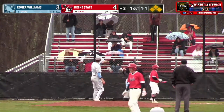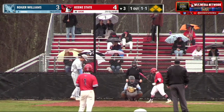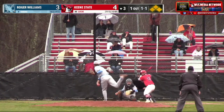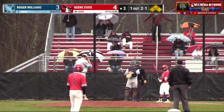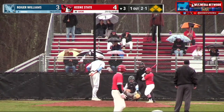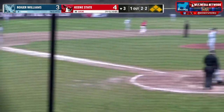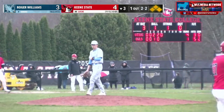Good swing, miss, strike number one. Keene has taken over the lead 4-3. That ball was a little high. Ball two, one strike. A hit to the left, that is a foul ball. Strike number two. He is looking for contact. Current count is 2-2, one out.